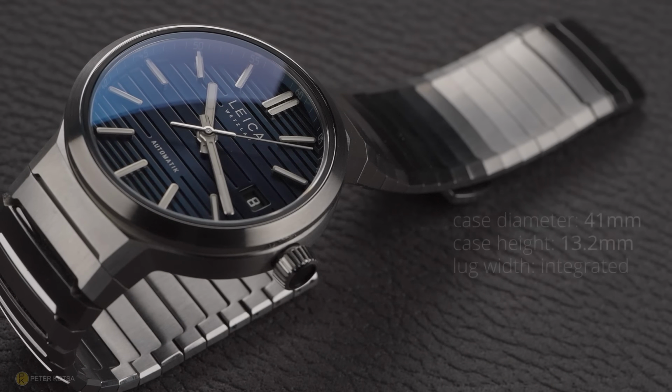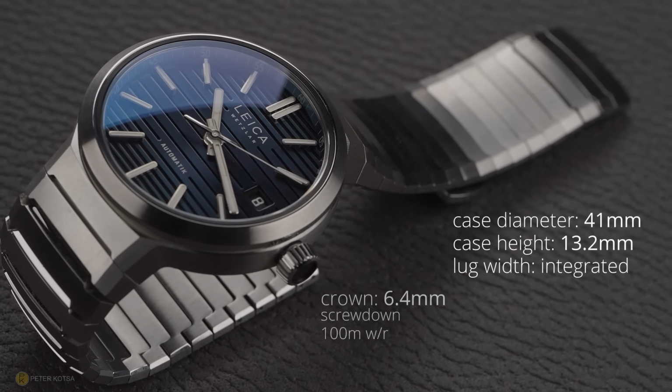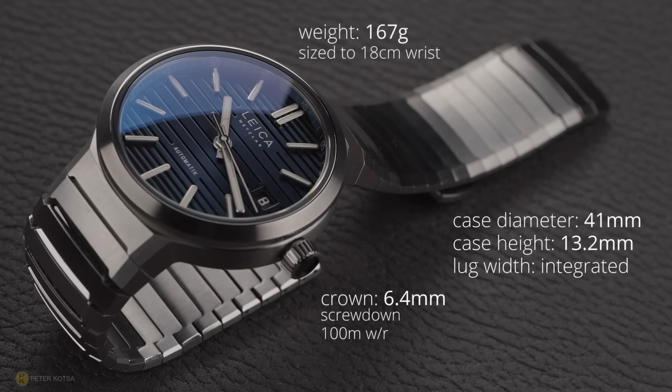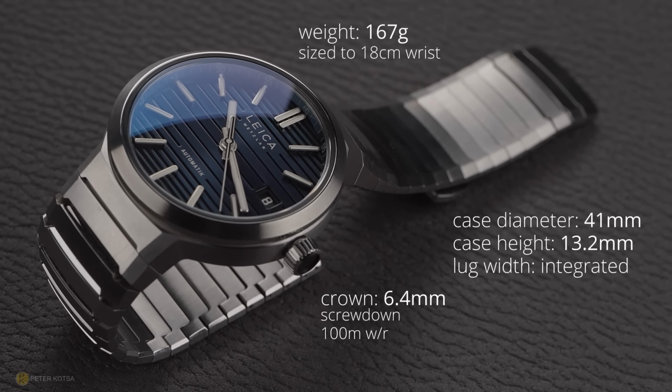I measure a case diameter of 41 with a case height of 13.2. That crown is a 6.4mm screw-down crown. The watch offers 100 meters of water resistance, and the total weight on the supplied bracelet, sized to my 18cm wrist, comes in at exactly 167 grams.